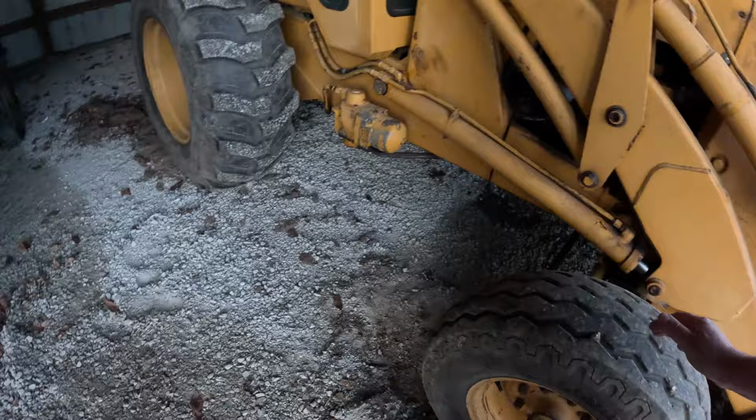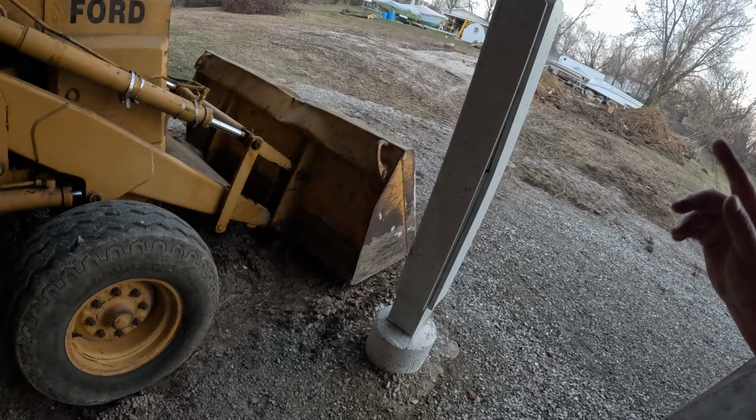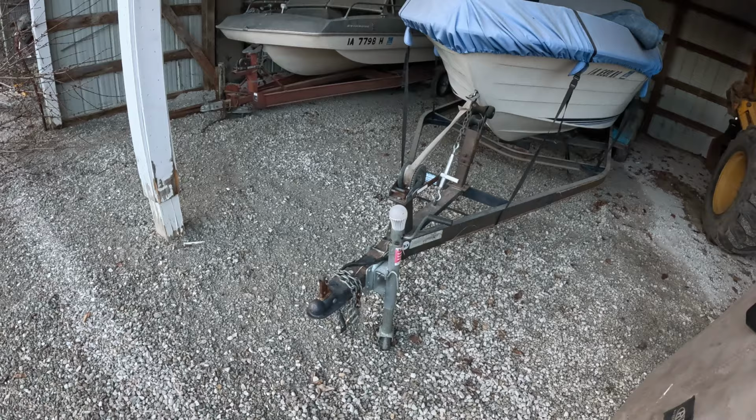What the heck? It went flat overnight, and now it's holding air. I was going to actually slime it to get me through a little further. But I think the better play is, I got to move that tree. Dang it, tree's in my way. I can move that with the Jeep maybe.